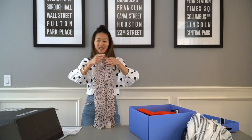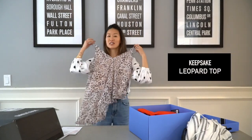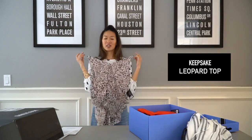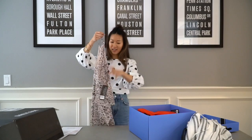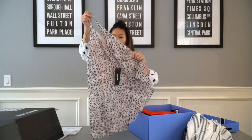Ooh, and look at this. This is leopard. I love this because it's edgy. It's also fun. I love the asymmetrical hem. This looks like a perfect top to go out in at night and perfect for summer. So I love the whole summer theme in this box so far that I'm seeing.